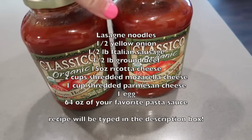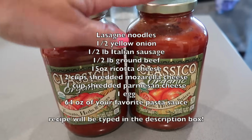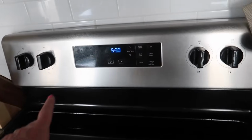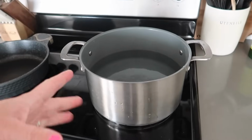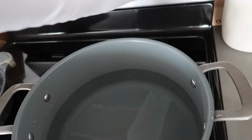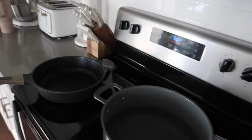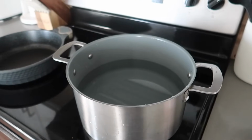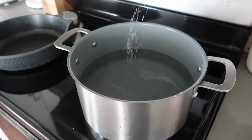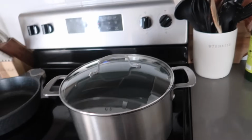I meant to say 2 jars of sauce, not just 1. These are the 32 ounces, so 2 of those. Preheat the oven to 375. And then I have this big pot that I'm going to get on the stovetop, put it on high. I'm gonna add a little pinch of salt. I'm cooking my lasagna noodles in here, so that's why I'm using the biggest pot that I have, because it's just easier. Popping the lid on there to get it to boil faster.